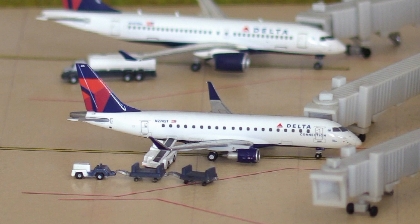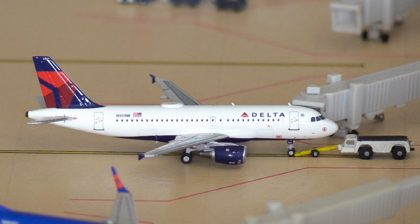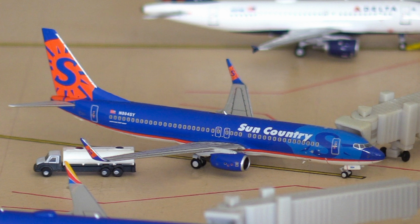Following that, we have the regular East Coast shuttle service on board this Delta Connection Embraer E175 up to New York JFK. And then finally here for Delta, we have this Delta Airbus A319 heading down to Atlanta Hartsfield-Jackson in Georgia. Then next up here we have this Sun Country Boeing 737-800.